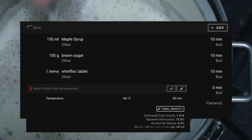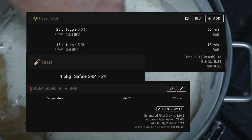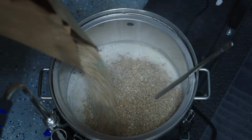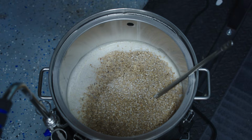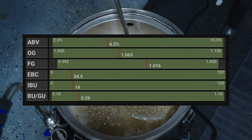I don't know how you pronounce that, but I do add now a Whirlfloc tablet at 10 minutes left in the boil. And in my water, I add a Camden tablet. But one thing you don't want to add is the little twist tie from the original bag of grains that I had. You see, it's going to be one of the highest percentage beers that I have made.